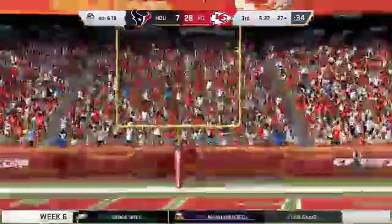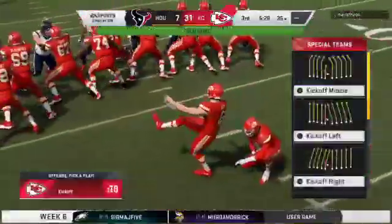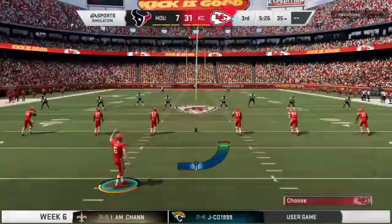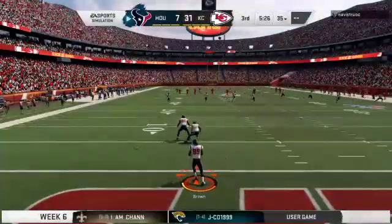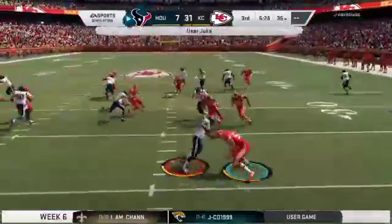The kick by Joseph is good. And that will extend the lead out to 24. So a good snap, good hold, and right down the middle. Never in doubt. Just the way you used to hit them, partner. You mean like kicking the ball? Exactly. Well, that was in high school. Doesn't matter. I don't care what level you hit.